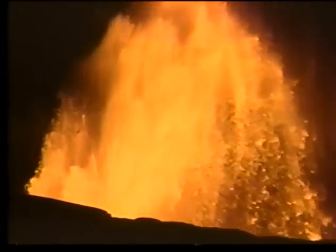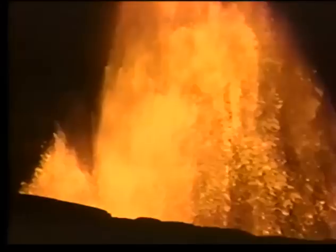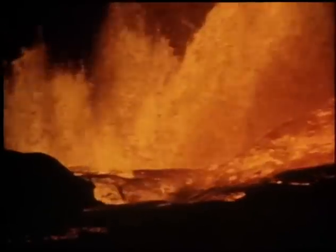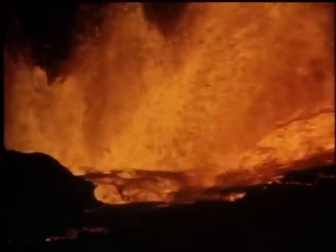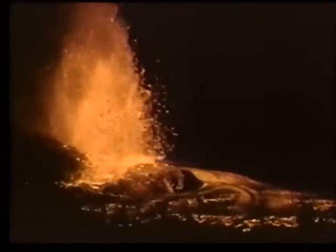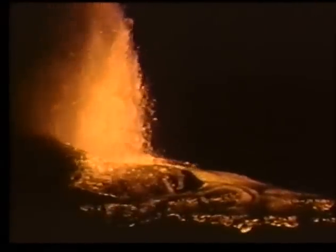Hawaiian eruptions generally invoke images of glowing fountains spraying lava up into the air. Molten rock from fountains falls back to the ground to feed large open rivers of lava, mostly a'a, that can travel 5 to 10 miles down the volcano in a day.